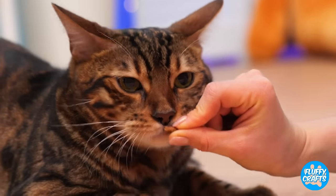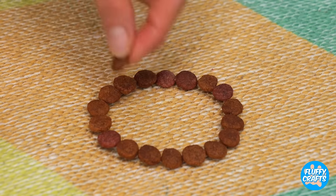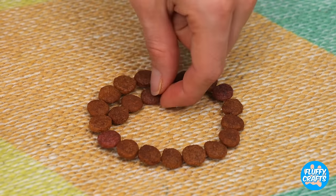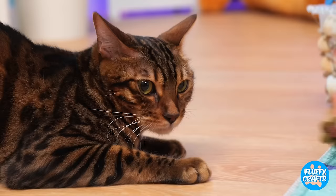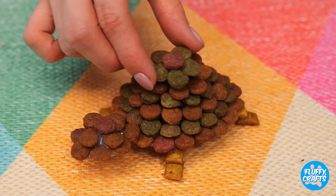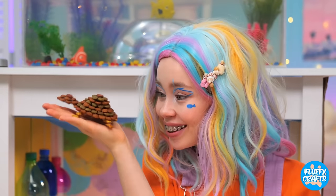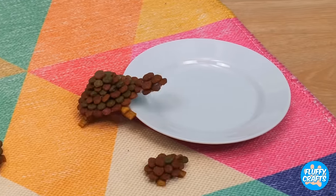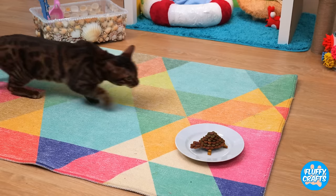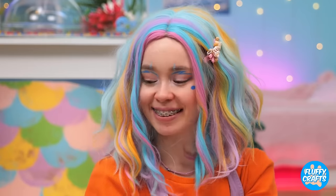Take the kibble piece by piece and form it up into a new shape. Like a cute little turtle. He's crunchy, but he's got a soft shell deep down. Look, it's a whole family. Then again, I can see your cat's clearly just eating.